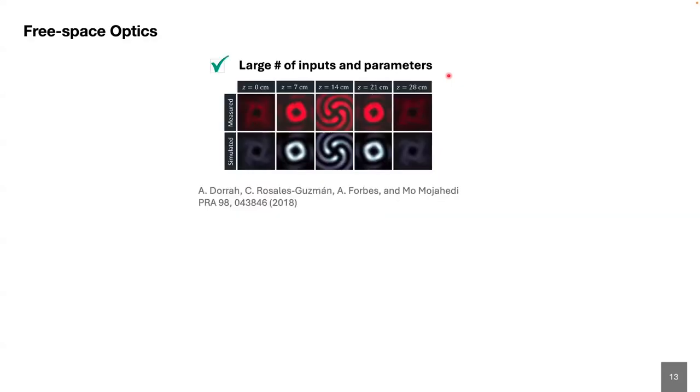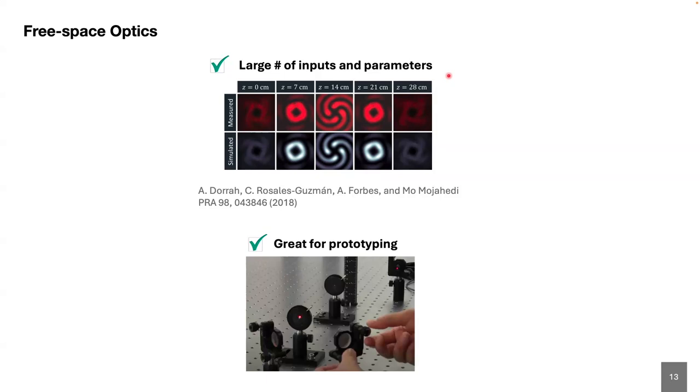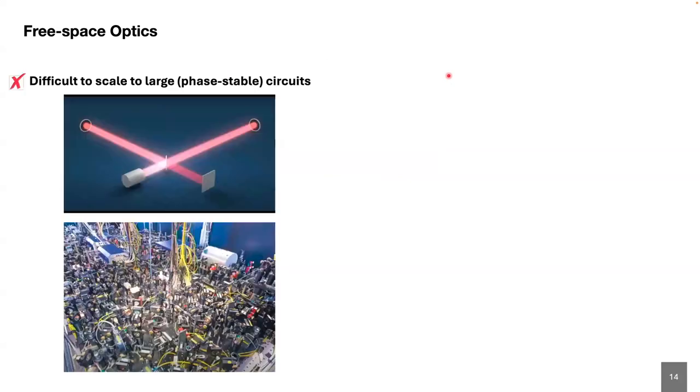Now, the first advantage is that in free space optics, you have a huge number of inputs and parameters. That's basically why a lot of people, like Kai, work in metasurfaces: you can encode so much information in this two-dimensional plane, right? That's really one of the key advantages of free space optics. The second is that it's really great for prototyping. For folks who work in integrated photonics, you may not appreciate this, but when you work in the lab and you're able to move a mirror around and tune it or put a filter in, that's really a blessing, the fact that you can prototype like you're playing with Lego.